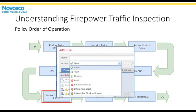And I'm sure anybody who owns the box is quite aware of the options around there. So the allow, the trust and the block, I should say, being the three key ones. Generally, I don't use monitor, but allow at this point would send traffic to the next step, which is the intrusion policy. And trust would then say, no, don't inspect it any further, and send it straight through out to the egress.